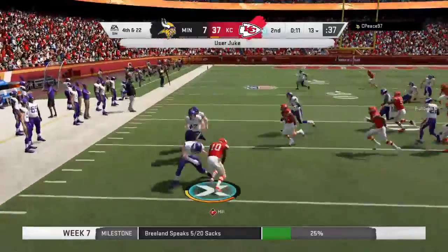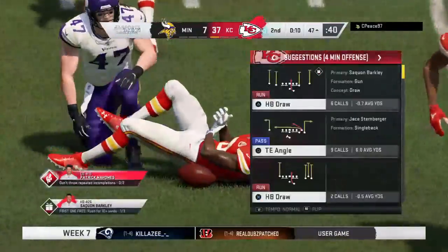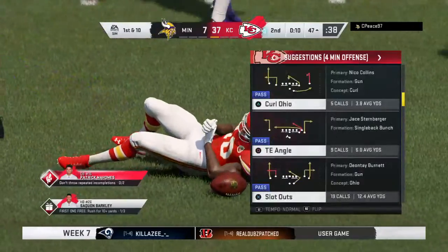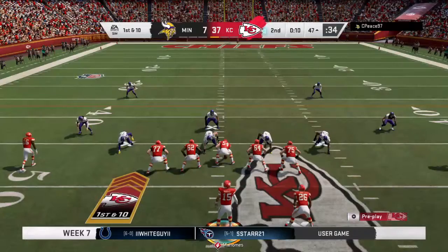Here's Hill on the return. Now it appears we're going to get whistles and a stop, a man down on the return. We'll step aside and get an update when we return to Arrowhead.